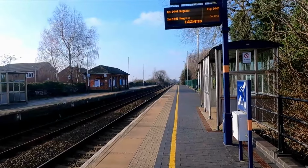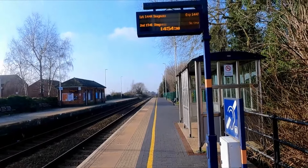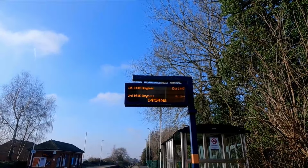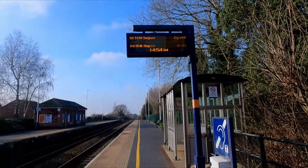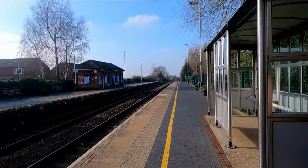There is a cat walking across the tracks. Good job there's no trains. It's probably going to jump right over the fence there. But funnily enough, the departure board still says the 1444 to Skegness. It hasn't updated yet. Welcome to branch lines. I know, we just saw it. Yeah, welcome to branch lines.